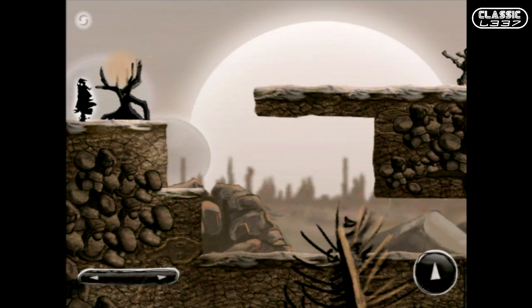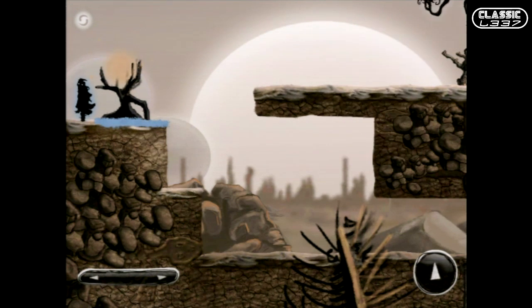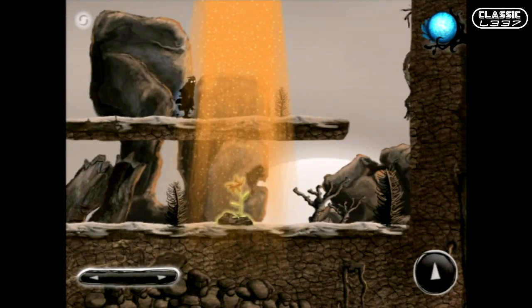And so I'm going to use a power here. If I put this ice down, I'm actually going to be able to slide on it. It's going to help me to jump further because I'm sliding on it. So it's really cool, this idea of colors. There's a void flower. That thing's trying to eat me. If I would go down there and touch that flower, it'd snap me out of the ground.